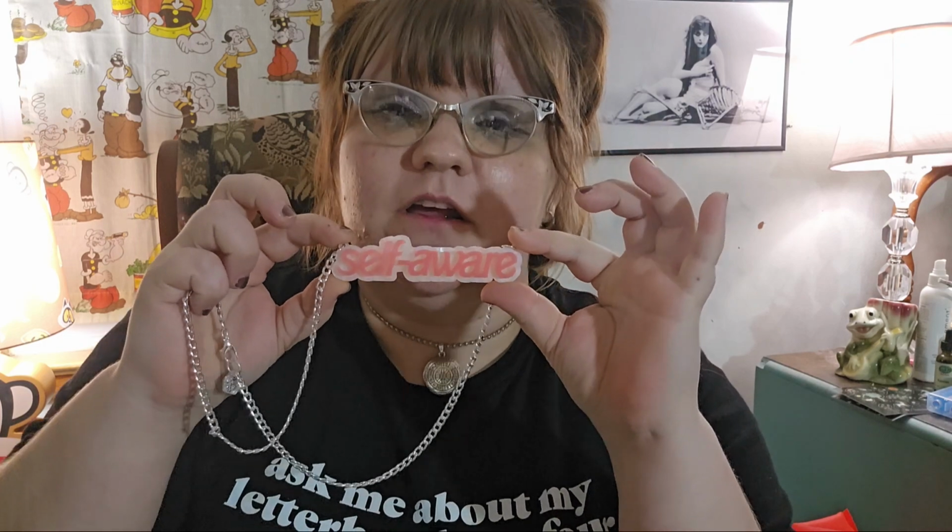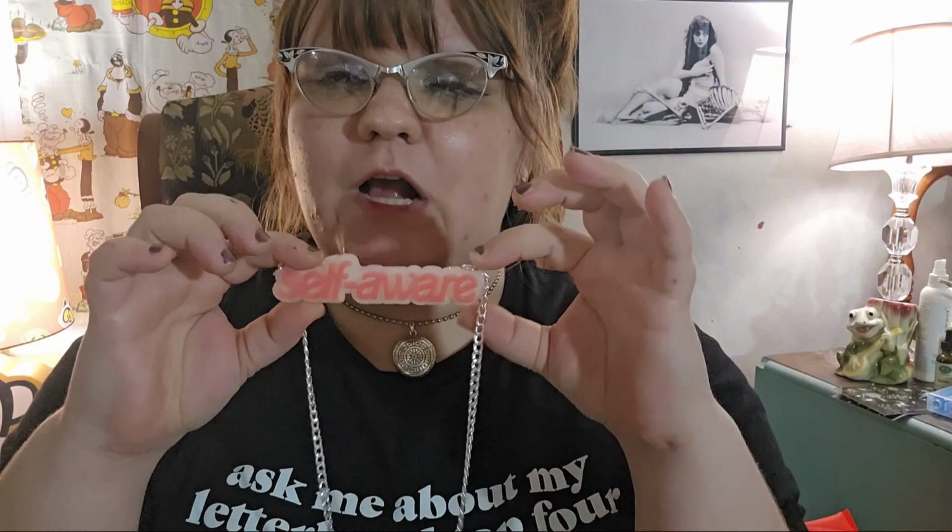There is also this genre of necklace on Etsy that is a custom acrylic necklace. Tell the vendor what you would like your necklace to say, and they will custom laser cut it with acrylic. This is one I asked the shop Running with Scissors to make me that says "self-aware." You can choose the color of your letters, you can choose the color of the backdrop.